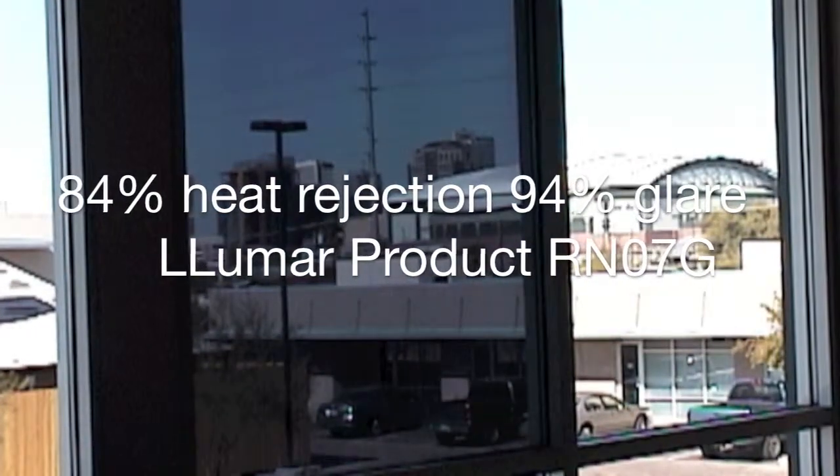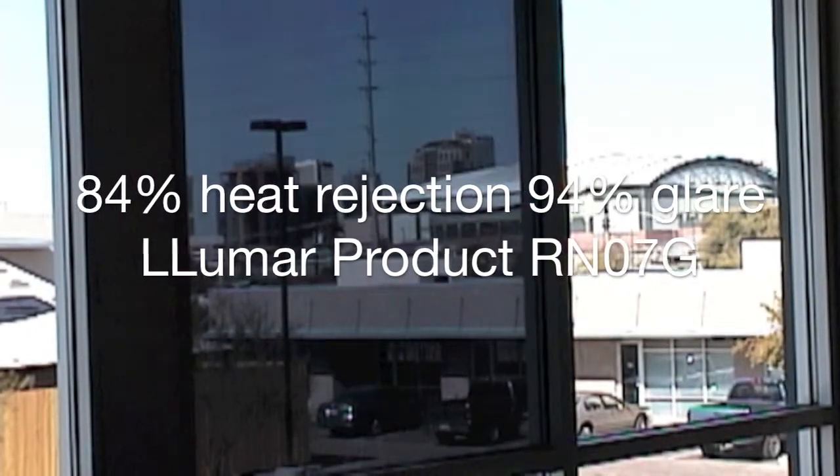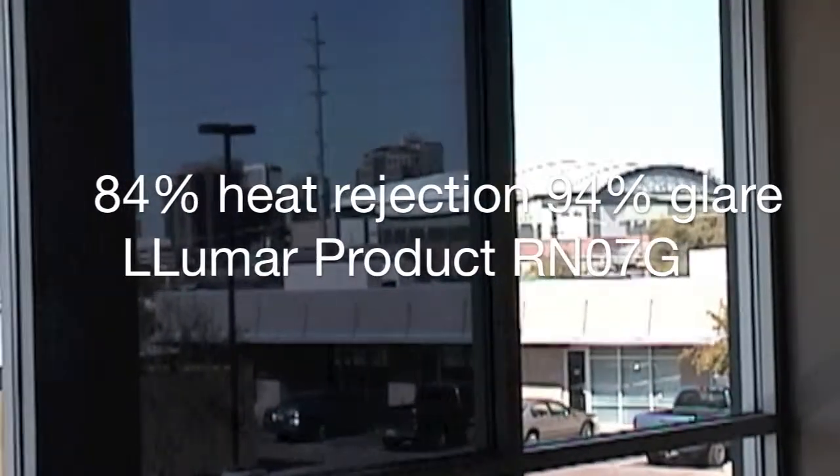Windows. Clears your glass, cut the glare, and cut some heat. Man, that looks good.